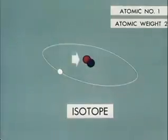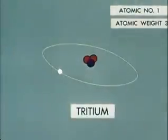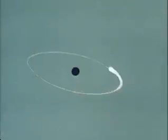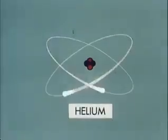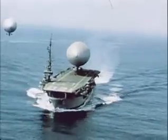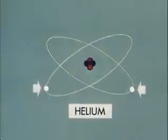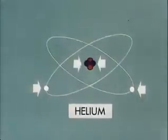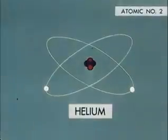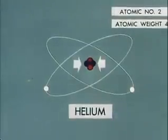For example, adding this neutron to a standard atom of hydrogen would produce this isotope of hydrogen known as deuterium. This is the hydrogen in heavy water. Adding another neutron produces a third hydrogen isotope called tritium. One rung above hydrogen on the ladder of elements is helium. One of the uses for helium you're probably familiar with is in lighter-than-air craft. A helium atom has 2 electrons and a nucleus composed of 2 protons plus 2 neutrons. So helium has the atomic number 2, same as the protons, which it possesses, and an atomic weight of 4. It's protons plus neutrons.